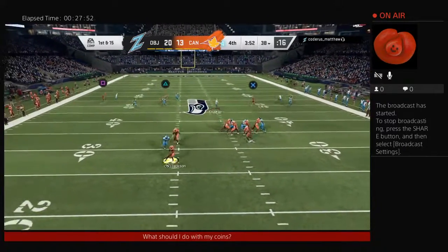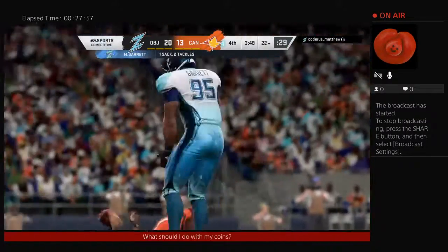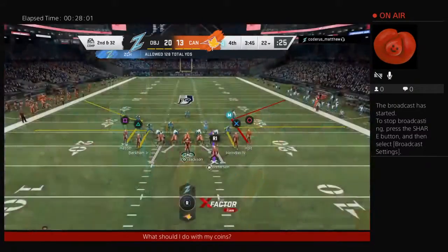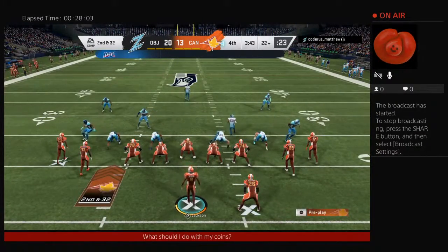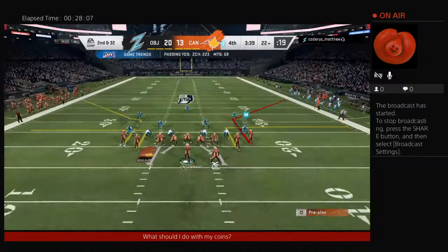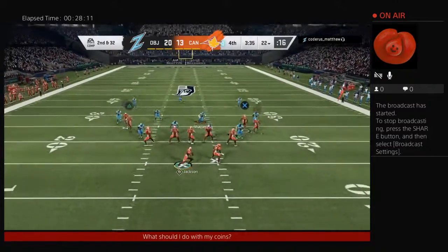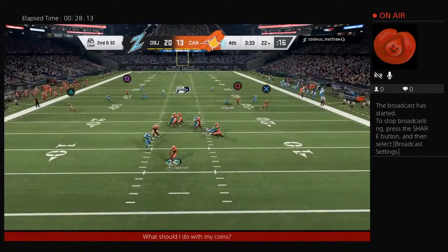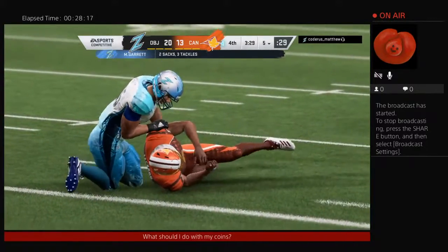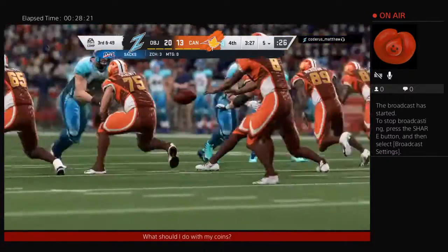Jackson from the shotgun. And a big loss here as he's taken down. Myles Garrett, what a play by him. That's a loss of 17. They come up on a 2nd and very long. Throwing is Jackson. And a big loss here as he's taken down. Myles Garrett, his 2nd sack of the night.